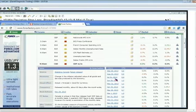Maybe eSignal, I'm not sure. Maybe TradeStation, I don't know if they get that far back. I bet TradeStation does. But load that intraday data back, go in there and pull up each date, and look at the time, because they'll actually list the time of the release. And then you can see how far it moves, the average height. It's a lot of work.